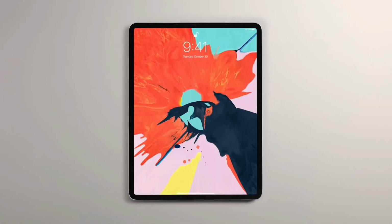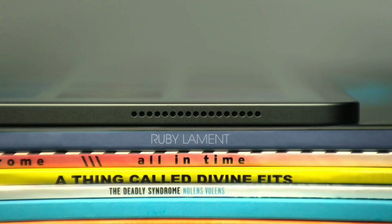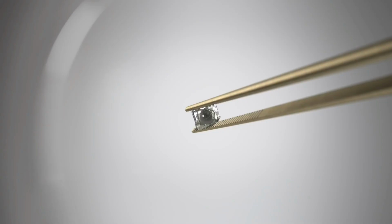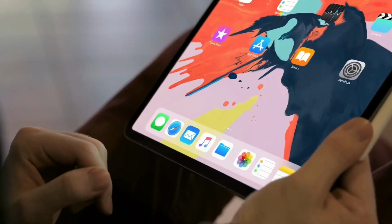The 2021 12.9-inch iPad Pro got a $100 price increase due to the mini-LED display addition. I don't think Apple will change the price of the Pro pads, mostly because it's not going to bring mini-LED to the 11-inch version.